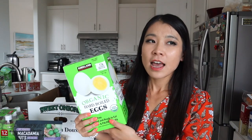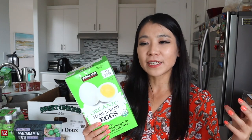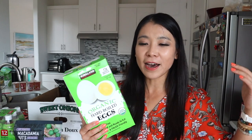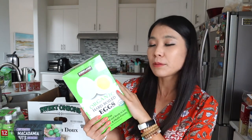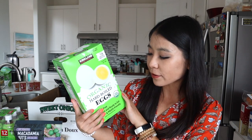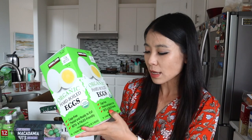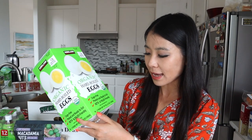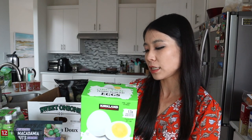So recently I noticed that I've been eating a lot of carbs for breakfast, and carbs only, and that is definitely not healthy because usually carbs make me more hungry later. I might as well not eat. I felt like carbs make my blood sugar go up and down. So I decided to buy some hard-boiled eggs as breakfast. This is a new packaging, I think, for Costco. I think 16 packs of two. So each pack, I think, has two eggs or something.